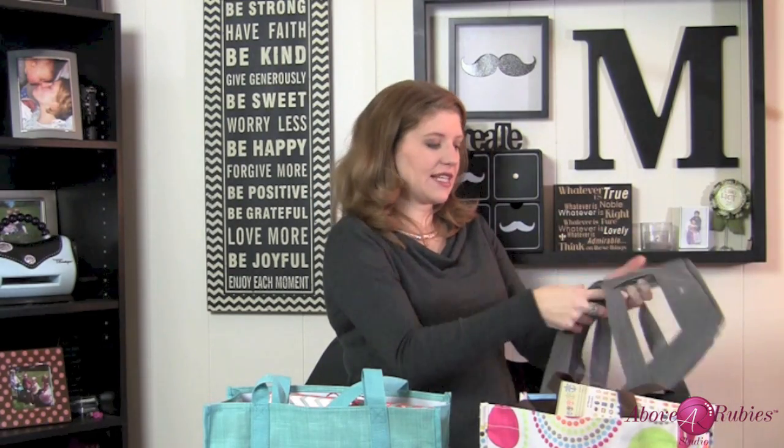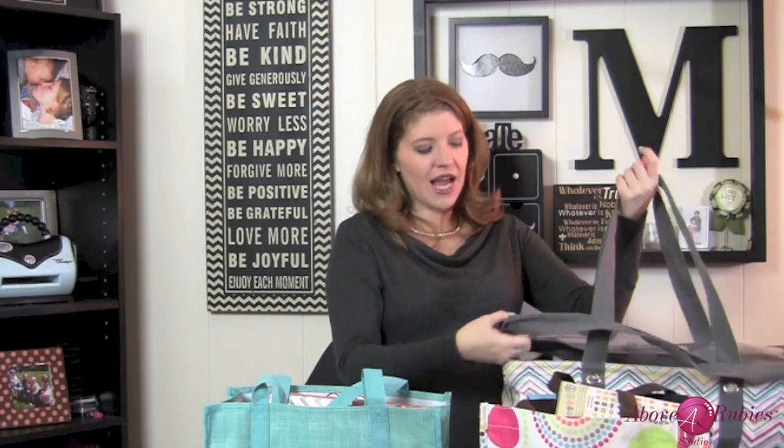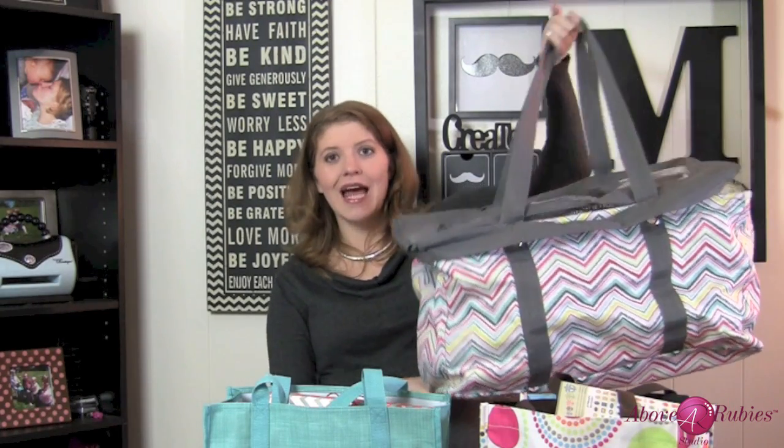So it has little slits in it and you just slip it right on over and then it stretches over top and you can see exactly what the contents are in there, but it keeps everything protected and inside and it just stretches over. It's fantastic. I love it. I have one of these double-sized utility totes as well, and I use it for laundry, taking it back and forth to the laundromat because I don't have a washer and dryer in my house.